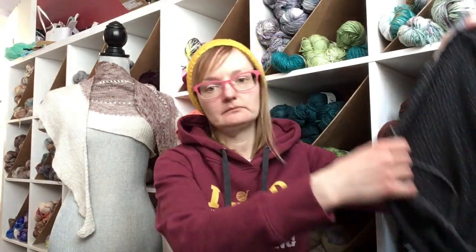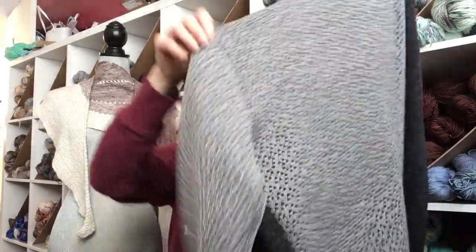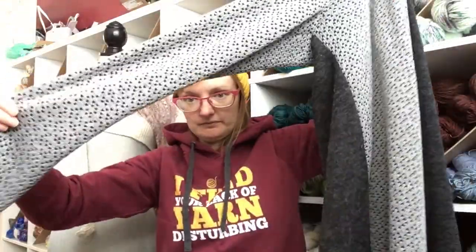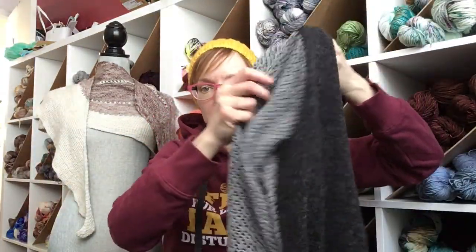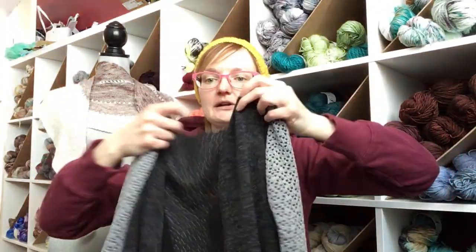So that's all for knitting. I did do some sewing yesterday. I started piecing my cardigan together, and I brought down what I have done so far, and I tried it on. I'm not going to try it on right now. This is the back. These are the sleeves, and then the front is in a different color. It's in a darker gray, and these are both sweater knits.